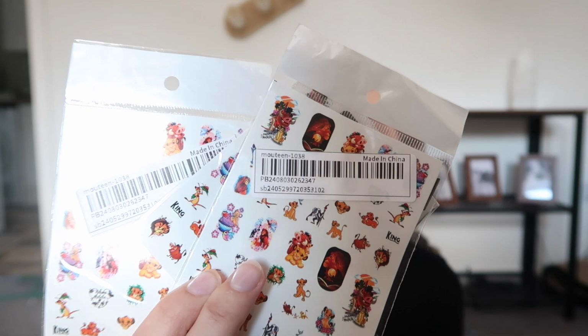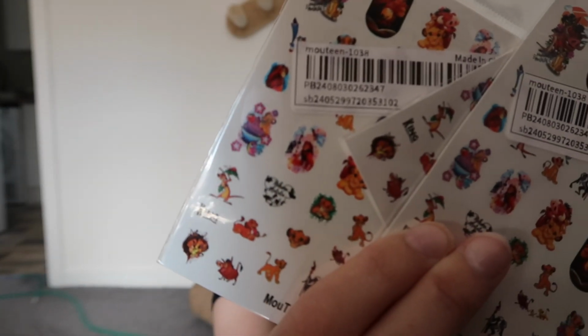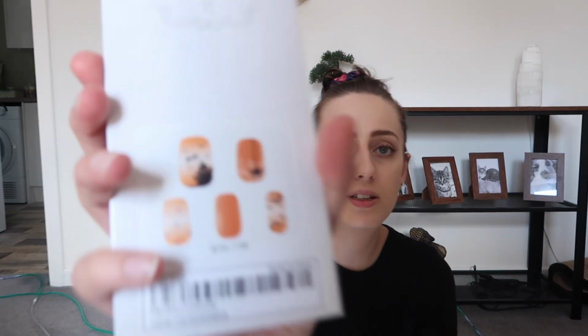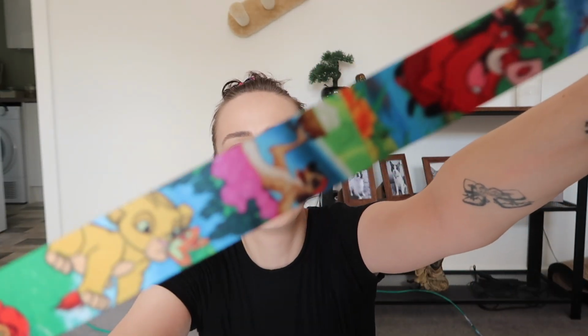I got some other cool bits I will show you. I seen these and I was like, I need lots of these. So I bought 3 packets of these Lion King nail stickers, because obviously I would. And these are semi-cured nail strips and they are Halloween, so I'm gonna save those for Halloween. I got this Lion King lanyard for my keys because, again, it's Lion King, of course I would.